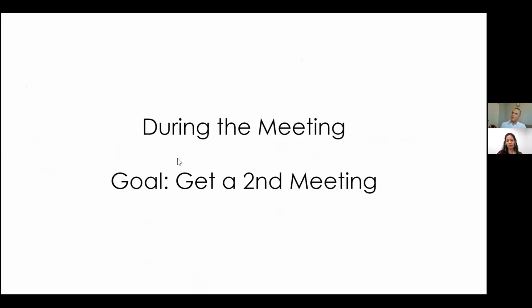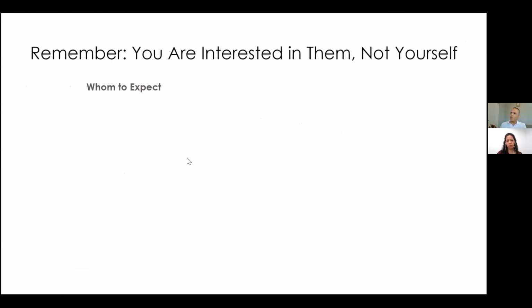So then, what to expect during the meeting. One question that people usually ask is how deep to go into the technology during the discussion. I would say keep it high level, because then you don't need an NDA, a non-disclosure agreement, which creates friction for the follow-up discussions. So remember that you are interested in them, not yourself.